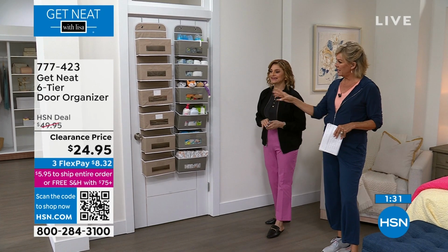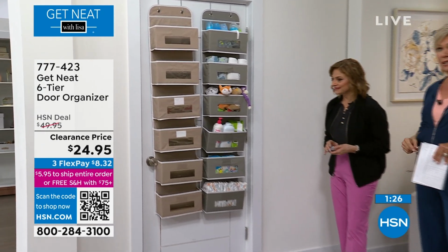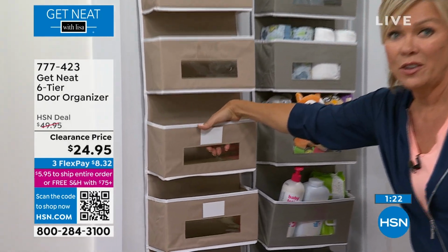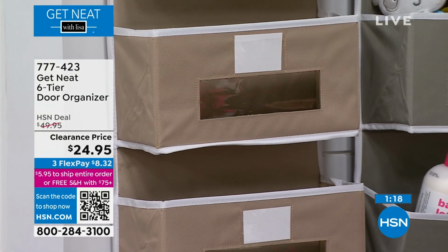I still think it's impressive. Each one holds 5 pounds. It's 30 pounds total weight capacity. And I'll say again, I really appreciate this little feature. You can see, if you put things that are down below, you can still see what's in there, even if it's mail stacked on top of each other.